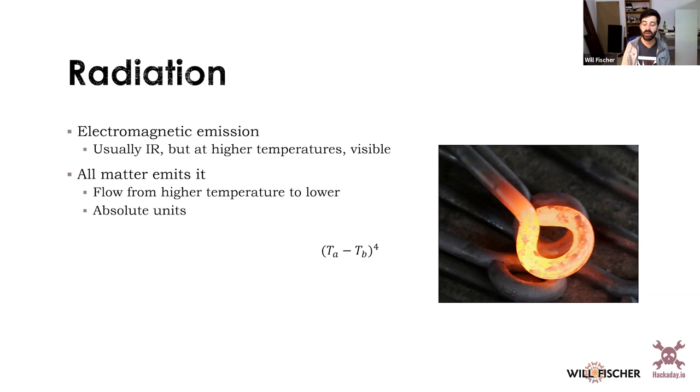And it does so mathematically at the difference between the temperatures to the fourth. And what's important there is that your constant is a really, really tiny number, importantly. But you don't have to worry about that because it's constant. It's important that you do those calculations with absolute units. You cannot use Celsius, you must use Kelvin. And that determines how all of these things interact. But generally speaking, from an applied standpoint, what you need to know is that it is an electromagnetic emission and it goes from higher to lower temperatures. And if it's visibly hot, then it's really too hot to touch.